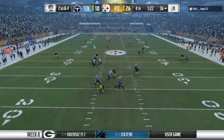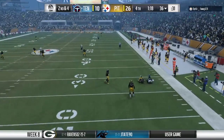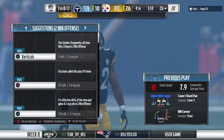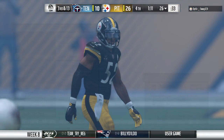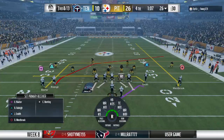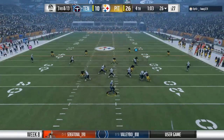Mariota to throw it. Flushed out right. And no escaping this time as he'll go down. They got him for a sack. Jordan Evans from his outside linebacker spot. He comes up to drop him for a loss of 10. Mariota will need a big play after the sack as the Titans come up 3rd and long.